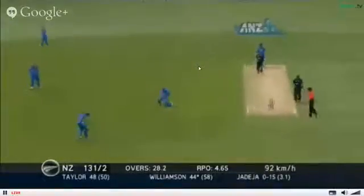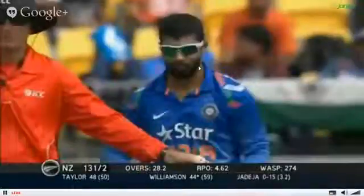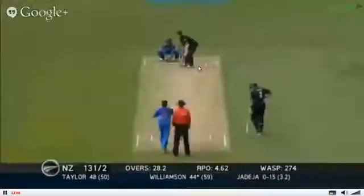Well, the batting is the blueprint, with the exception that they didn't quite get the rocking start that they like to get, the Black Caps. Then it's up to Williamson and Taylor to bat through the middle stages and pick up 5 runs an over, mainly in singles, the odd boundary here and there.